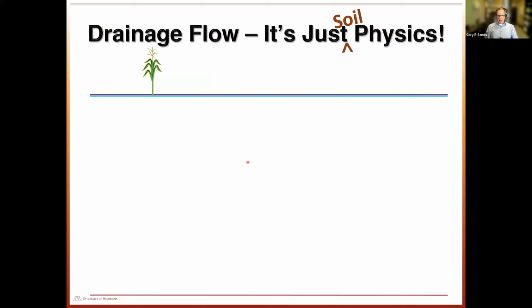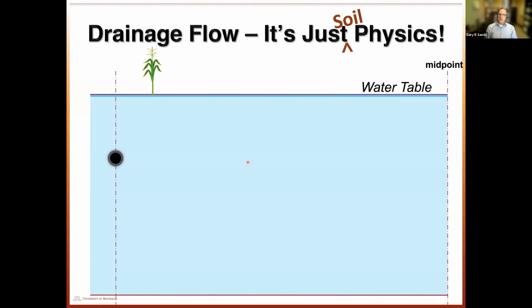I told you I like to geek out on this stuff, and everything up till now has been a discussion of static soil water. The water's not moving. We did our freeze frame right after drainage stops. We didn't really talk about water movement in soils. This is also very interesting to look at.